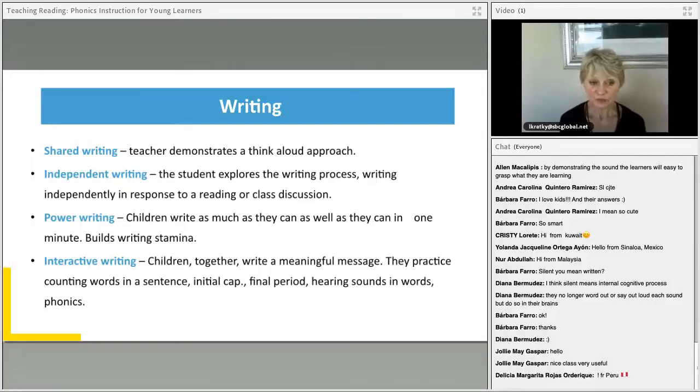And it is something that the child feels free to explore. There's nothing wrong or absolutely correct. It's just, this is your writing. This is where you are, and this is where you express and show your growth.